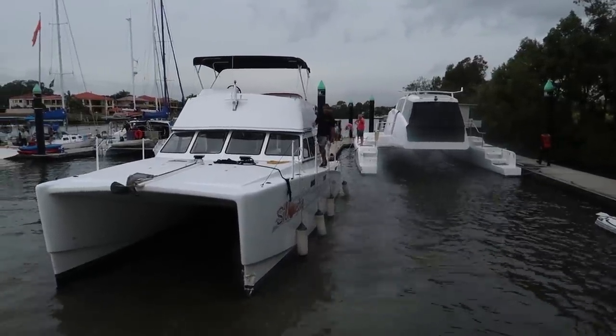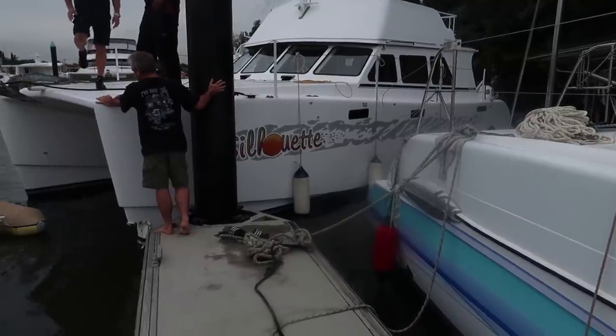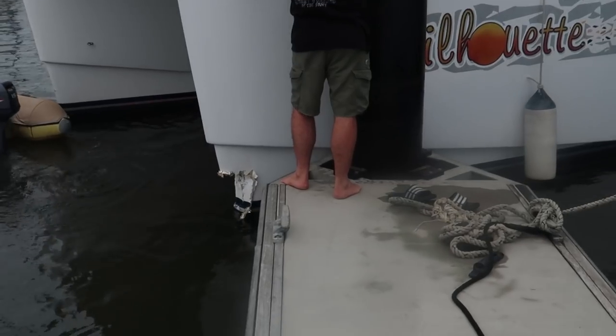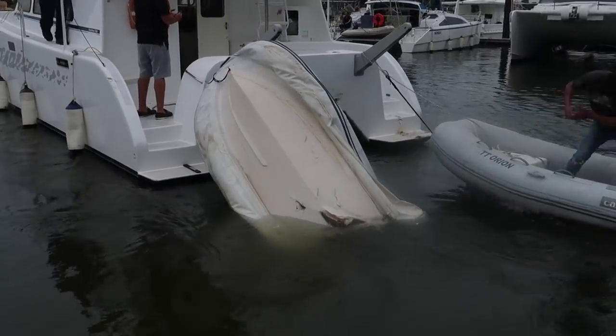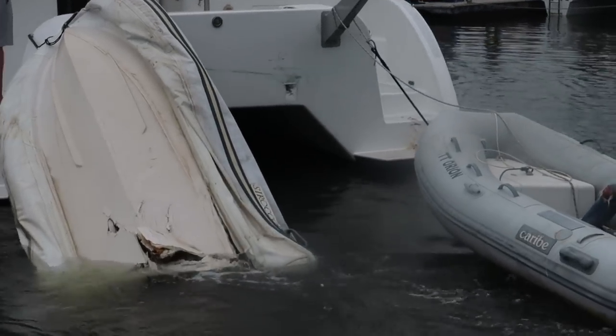Hey? Oh, whatever, they just jammed in gear. Alright, I missed all the action, eh? All the good stuff. All the drama. That's a close call. Oh, gee, that got smashed up too. The tender got smashed up. Oh man, the steps really smashed up too.